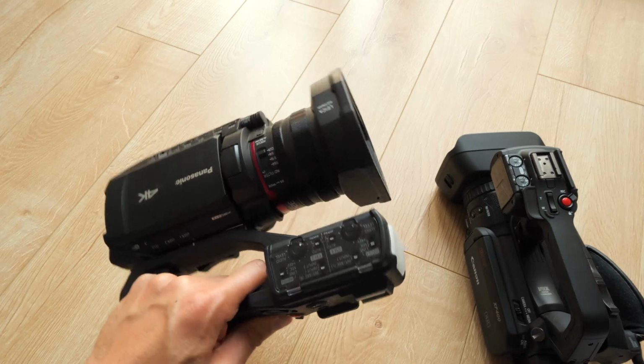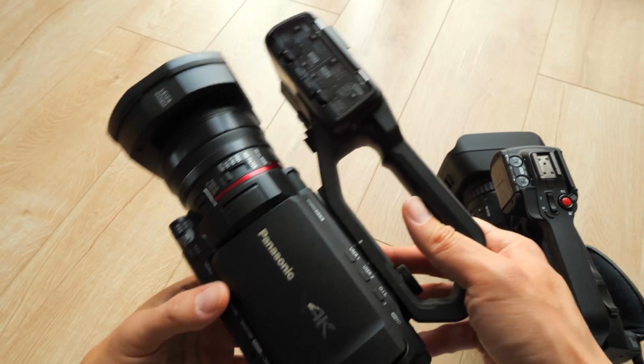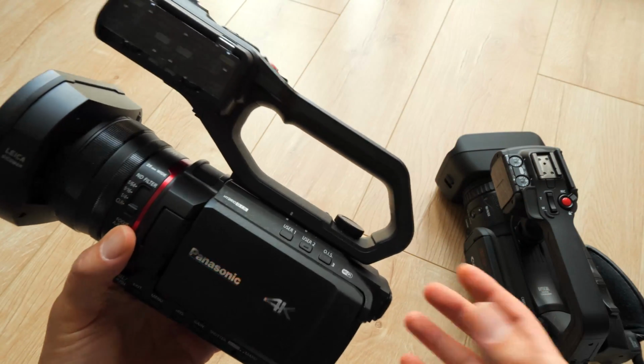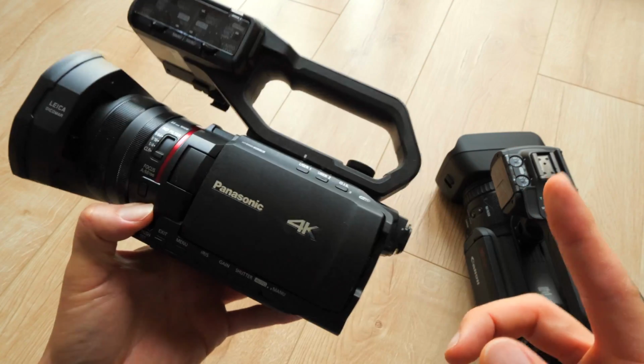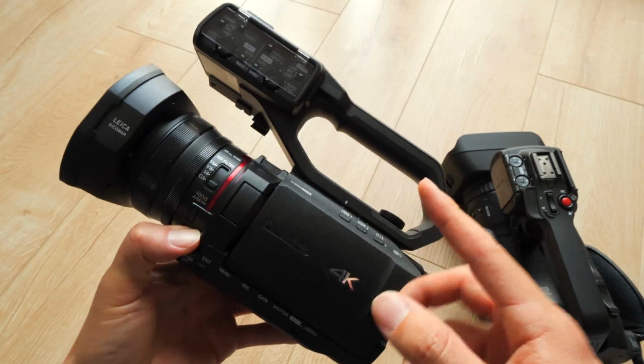When you are in low light and you're out in the woods, or you're just out in complete darkness, this has an infrared mode, and you can switch it from green or black and white.